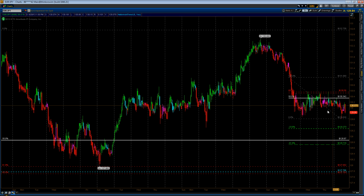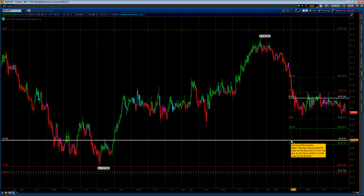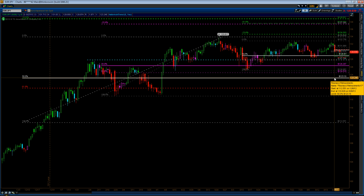maintain any sort of rally, and we just continue sideways for the third day in a row now, really between the 129.60s and the 130.60s in this 100 pip range. So downside support exists at the 128.80s, and then stepping out further back, we could see a full pullback all the way to the 123 area eventually in the euro yen.